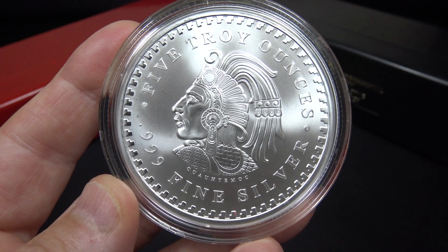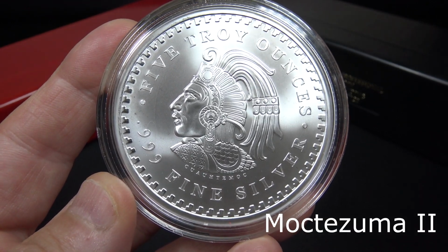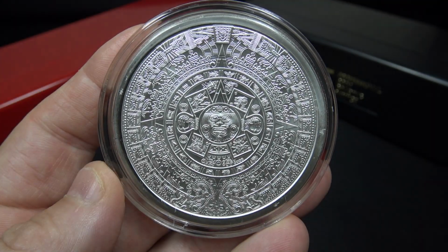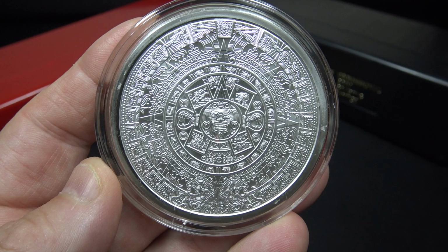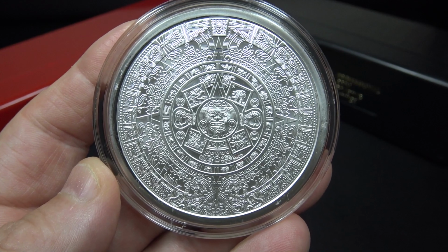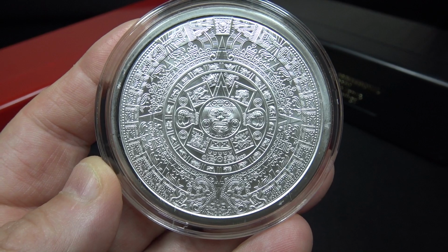Determination, that should be one of my inspiring words, like consistency or motivation. Cuauhtémoc was also a cousin of the late Emperor Montezuma II, which after the killings in the Great Temple left very few Aztec captains available to take the position. And now if we look at the reverse, we can see the very detailed version of the Aztec sunstone, or calendar stone. I wanted to get this 5-ounce version of the coin so that I could see the Aztec calendar more clearly. It's very detailed and full of meaning.